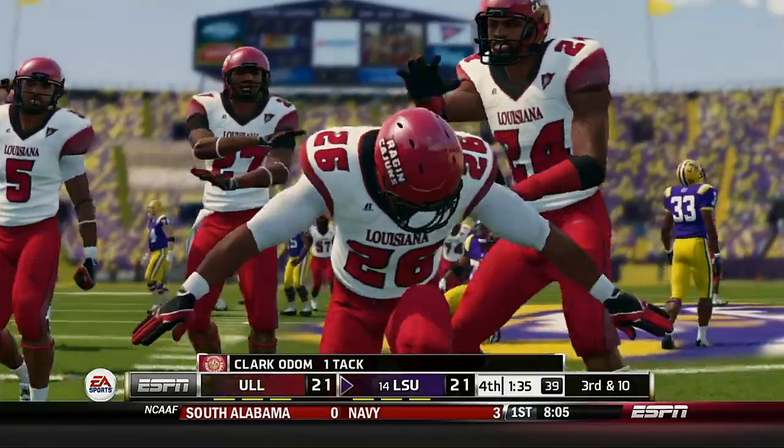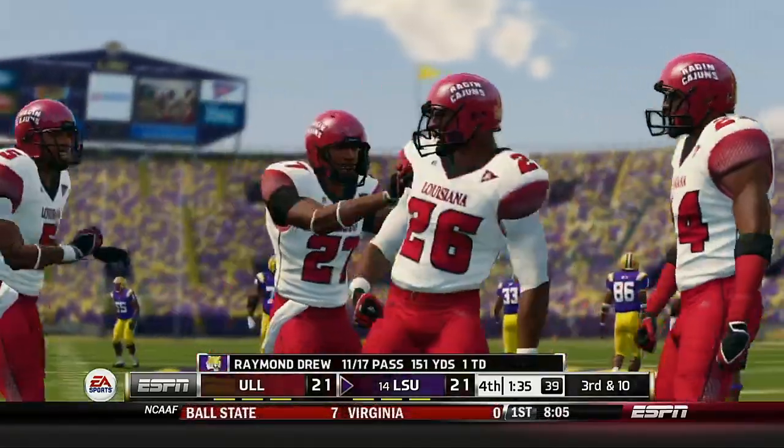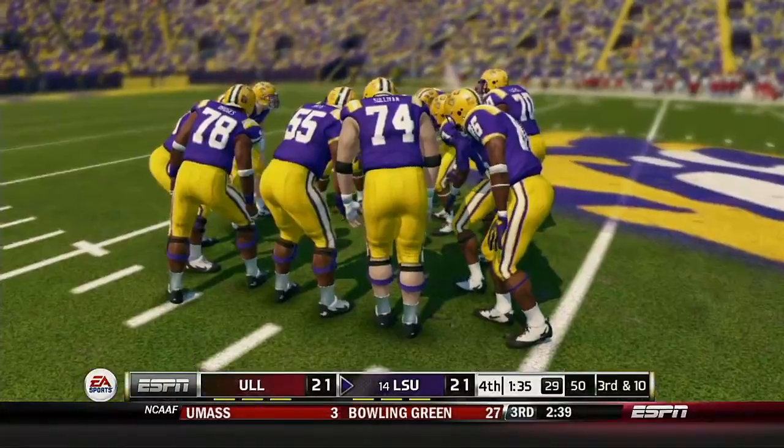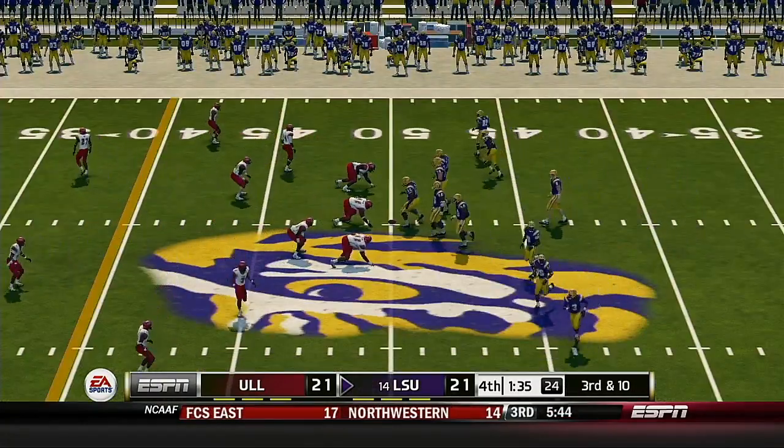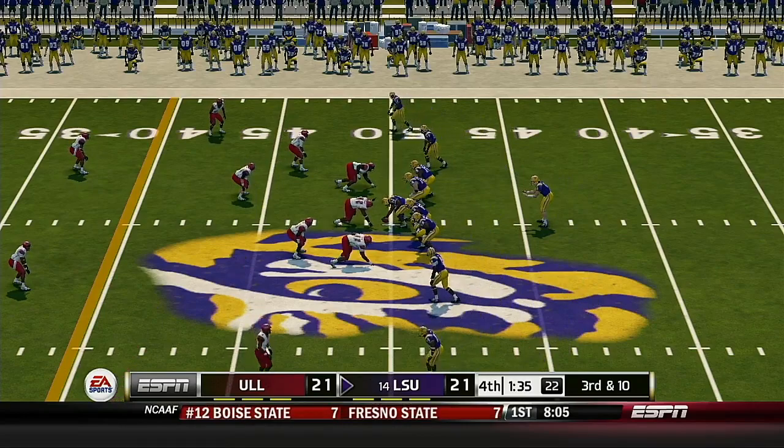Throws, and that one's going to hit the ground incomplete. And he misses his wide receiver there. Yeah, you're right. This is an area that he's worked so hard to improve since day one. The accuracy of his throws, he's improved. But as you can see, he's upset here with himself.